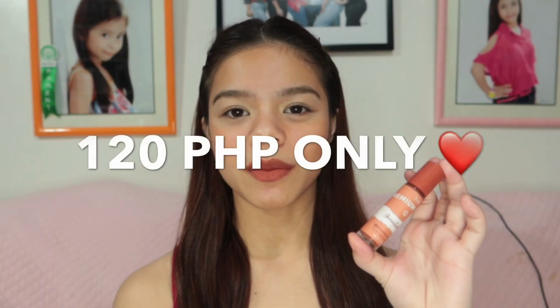And the next thing that I like about this one, it's very affordable. It only costs 120 pesos. So it's really nice for those students who like to wear lip tints, ganon. You can easily buy this one kasi hindi siya ano, very expensive.